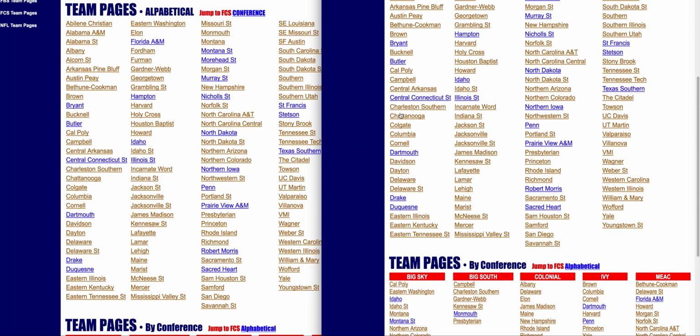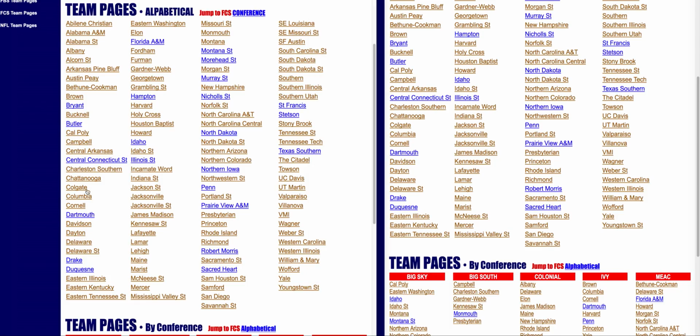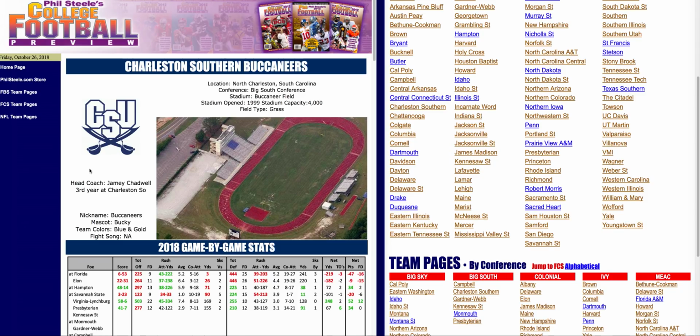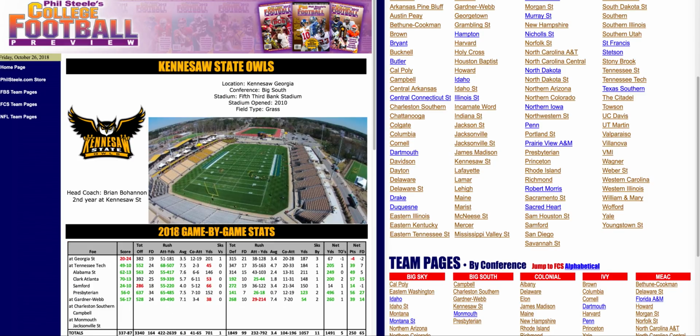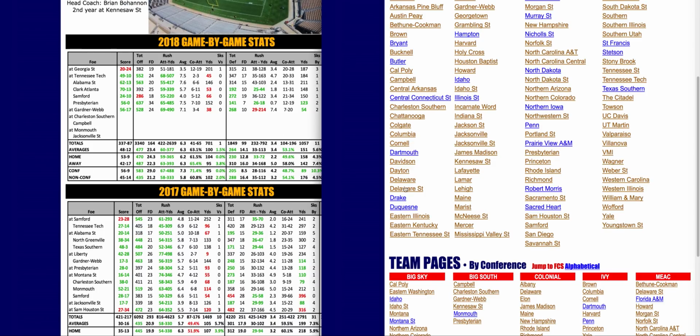The first game I'm going to look at is one you've probably been talking about, the water cooler all week. And that is Charleston Southern and Kennesaw State. So let's take a look at Charleston Southern. Well, I actually like to put the visitor on the left. So the visitor is Kennesaw State, and they are taking on Charleston Southern.